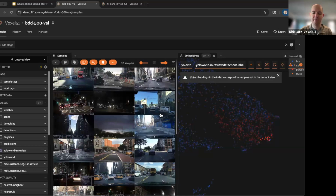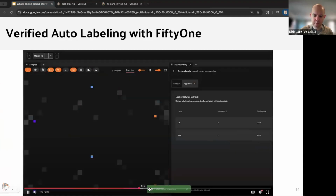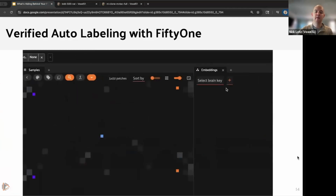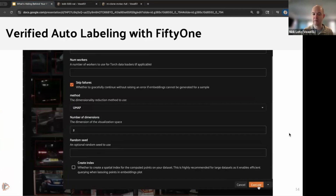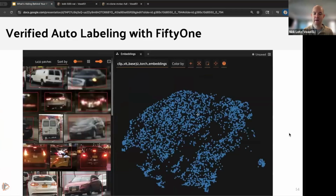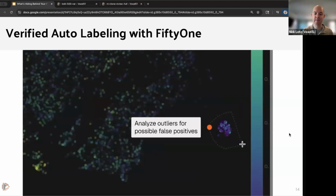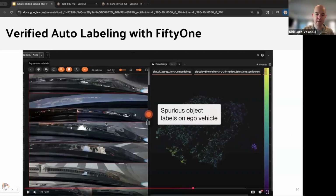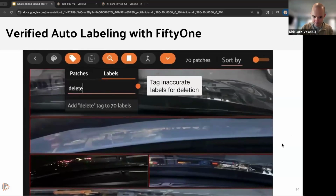One example I have here that I don't have in this live environment, if I skip over in this video super fast, is on one run. This is actually doing the embeddings computation right now at the object level. It's creating what's called a patch embedding. And you might find that under certain confidence thresholds, you might have an outlier like this in the case of the self-driving data set that might be false positives. So here we see what the model did is it's labeling all of these ego views as a separate car, right? So this is the hood of the car that the camera is on that's causing reflections, or even the hood itself that the model is labeling as another car. So these might be labels that we might tag for deletion, for example.